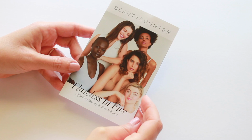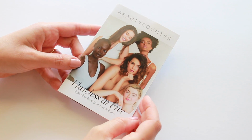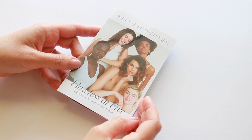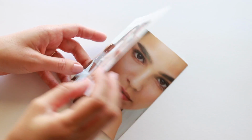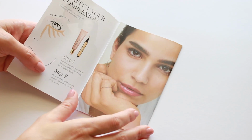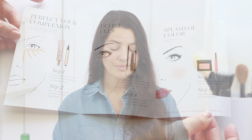To do this type of makeup look, I've been using the products that come in the Beautycounter Flawless in 5 makeup kit. It is a value kit that contains 6 makeup products that are significantly more expensive when purchased individually but offer much more value when purchased in this kit. And I really like these products because they help me to quickly put together this fresh and minimalistic face that helps me to get ready very quickly every morning.